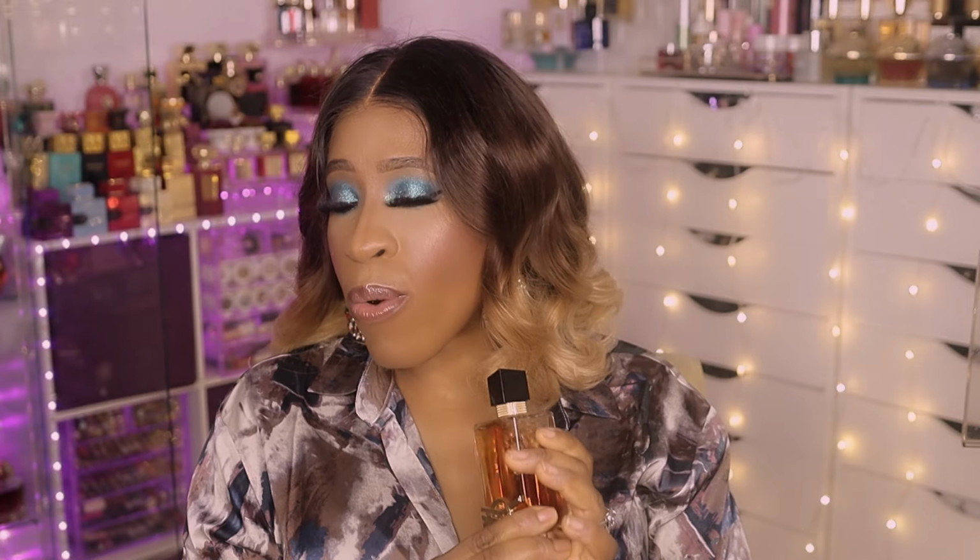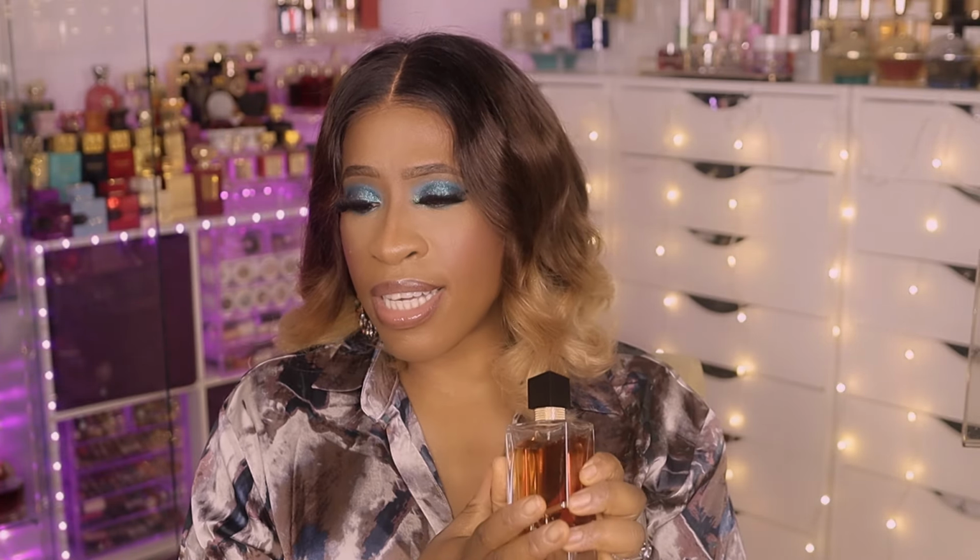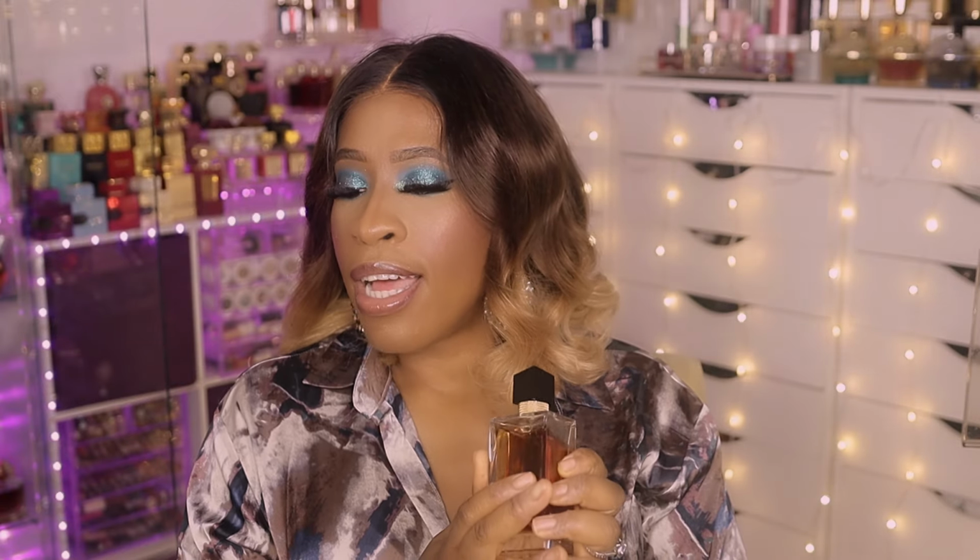Like, this one garners the compliments. Every time I wear this, everyone is complimenting me. They always want to know what I'm wearing. I always get compliments on my fragrance, saying I smell good, and I can understand. This is a mass appealing scent. I've not seen someone that hated this scent on me yet. Not saying that there won't be, but as of yet, no.